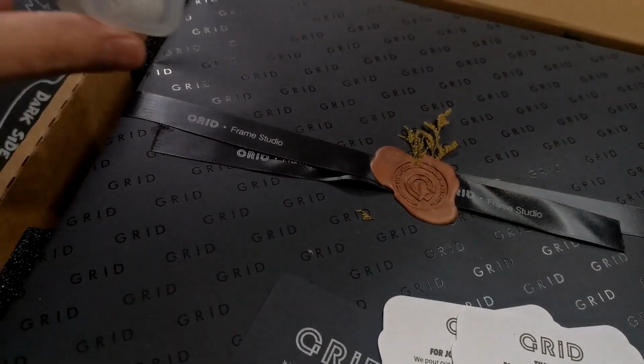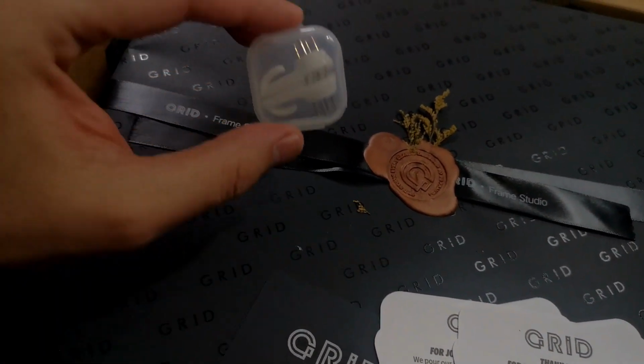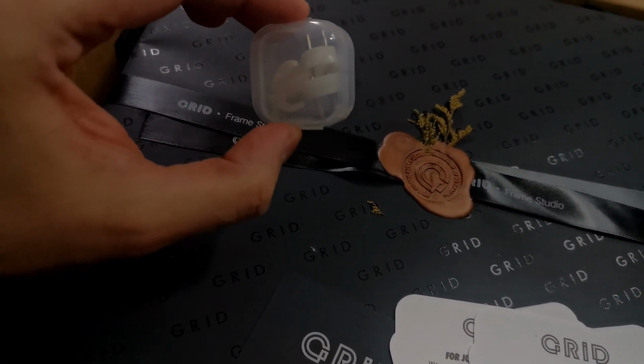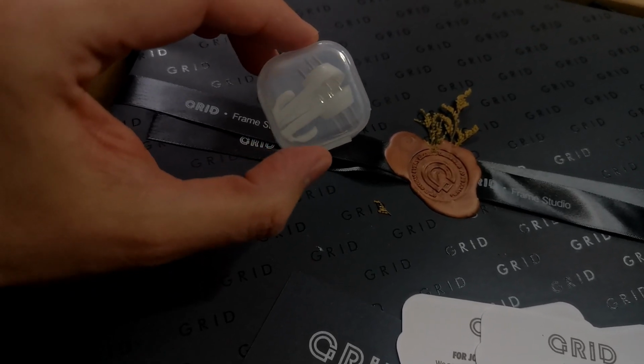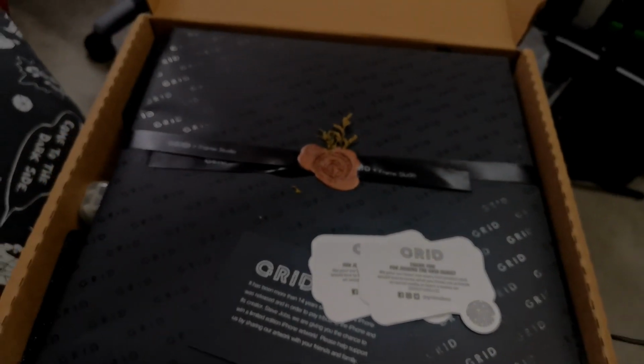And we have the little pieces here. No, they are not earbuds. They are for hanging the piece on the wall. Not used them yet, so we'll have to have a look, figure out how they work. But lovely packaging from Grid Studio once again.